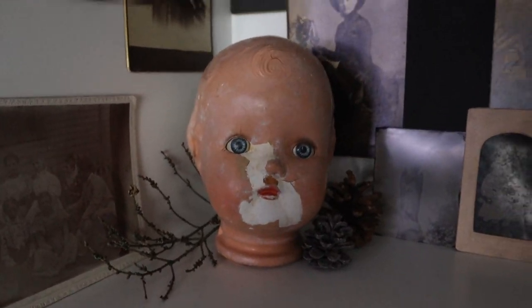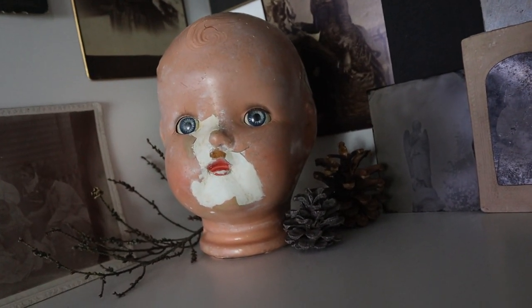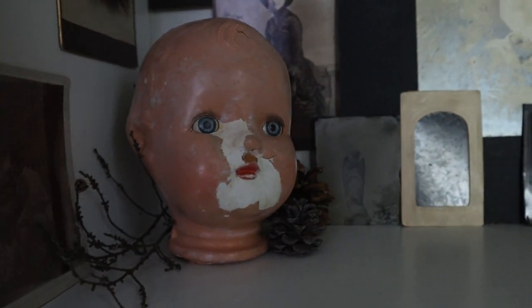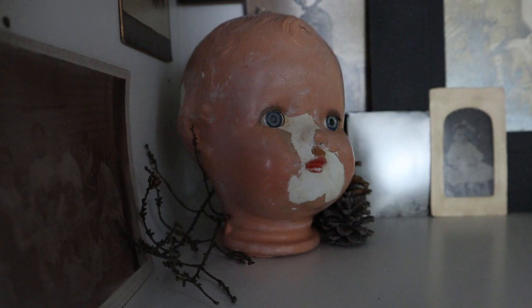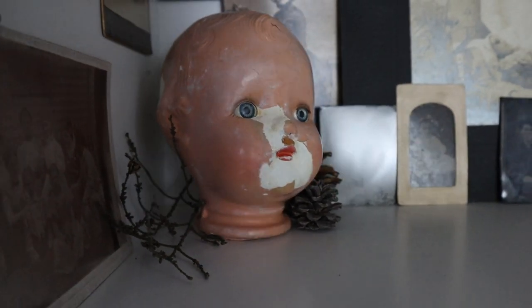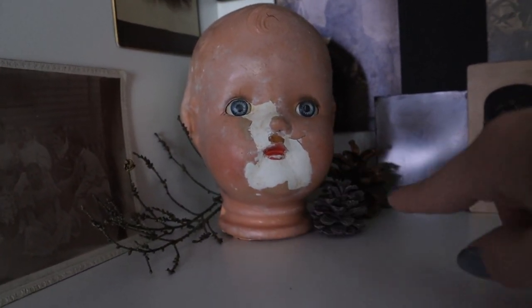And of course, no collection of curiosities is complete without a creepy baby doll head. This is a head that I got off of eBay of a composition doll. I believe it was called a horseman head doll. I'm sorry if I got that wrong. I don't really want to move her at the moment because I don't want to mess up everything around her.